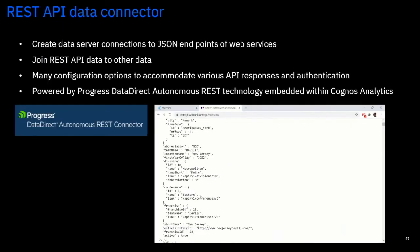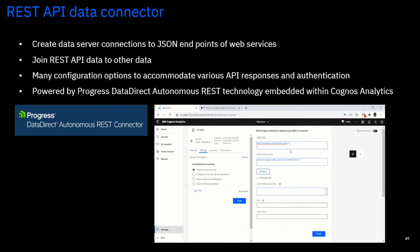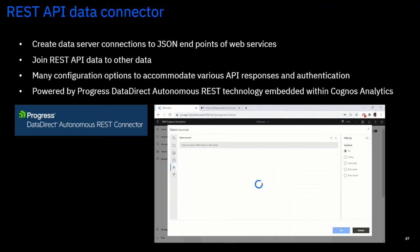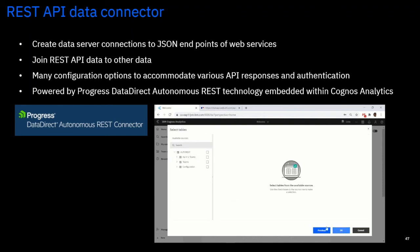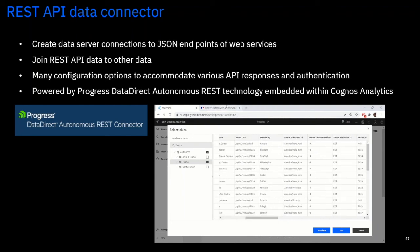And we're introducing a new way. There's just more APIs. And we're introducing a new way to connect to REST API data server connections now. So you will see this option available among other data source connections that we support in the product. We embedded technology from Progress DataDirect. There is no charge to our customers. It's our partner with Progress. No additional installation or configurations required. You get this out of the box for free.